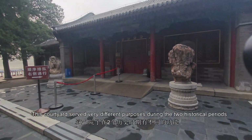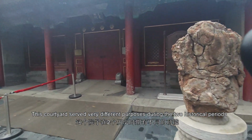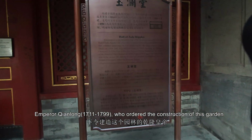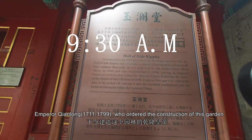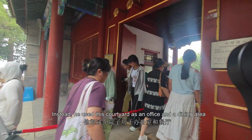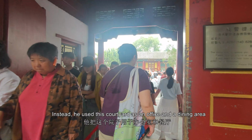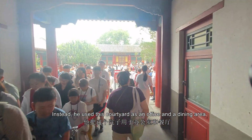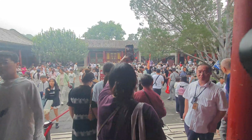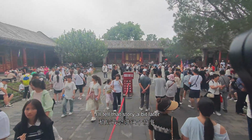This courtyard served a very different purpose during the two historical periods. Emperor Qianlong, who ordered the construction of this garden, never actually spent the night here. Instead, he used this courtyard as an office and a dining area. Why didn't he sleep in the summer palace? I'll tell that story a bit later.